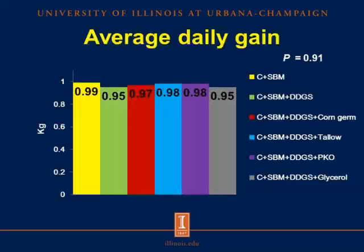Results. This slide shows data for average daily gain of pigs during the entire period. On the x-axis, 6 different dietary treatments were represented by different colors: a yellow bar representing Diet 1, the control diet, a green bar representing the DDGS diet, a red bar representing the corn germ diet, a blue bar representing the tallow diet, a purple bar representing the palm kernel oil diet, and a gray bar representing the glycerol diet. There were no effects of dietary treatments on average daily gain during the entire period. All the pigs gained close to 1 kilogram daily, and they were healthy throughout the experiment.